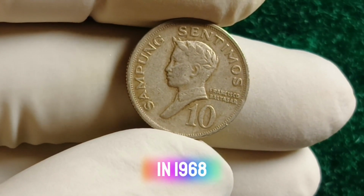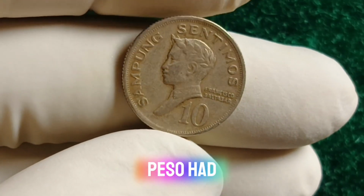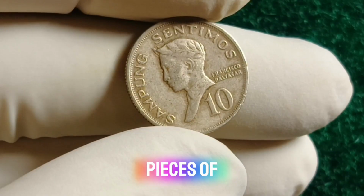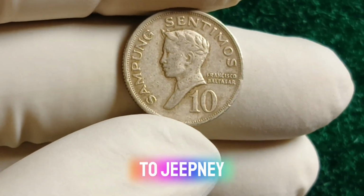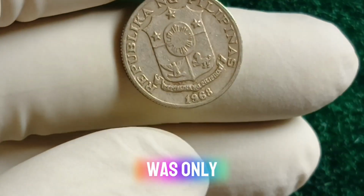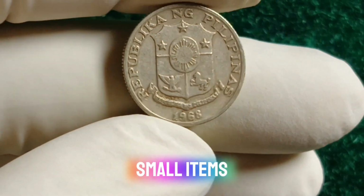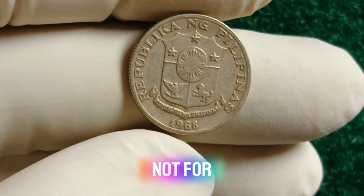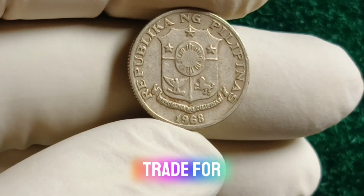Back in 1968, the Philippine peso had far more purchasing power than today. The 10 Sentimo could buy 2 pieces of candy or bread rolls, or add to jeepney fare. Minimum fare was only a few centavos. It could also pay for small items in sari-sari stores. Children often collected these coins, not for numismatics, but to trade for snacks at school.